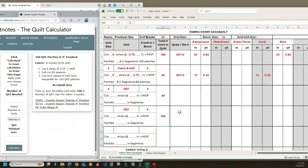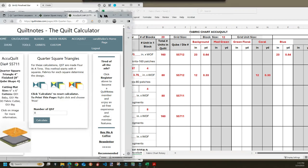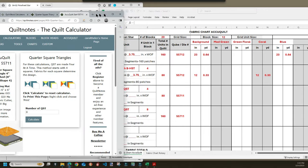The AccuQuilt section, I filled out the 2 last sections for the quarter square triangles, and I left open the quarter square triangle calculator because we're just going to choose which die we want to use. And I'm going to choose this 55711 from the 8-inch cube. So let's put 55711 here and 55711 here, so we'll know which die we chose. And let's click on this one. We'll go directly to the calculator for the AccuQuilt 55711.